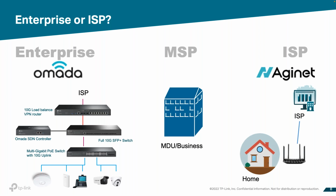So the ISP solution is kind of a flat network operation, as we are seeing right here. The ISP connects directly to the home, and the ISP controls the gateway and the devices connecting to the gateway. And we provide this solution under the name AgentNet.